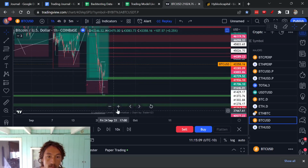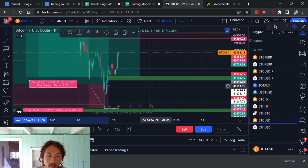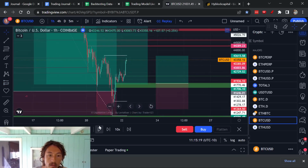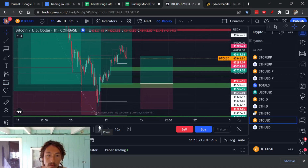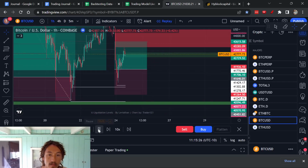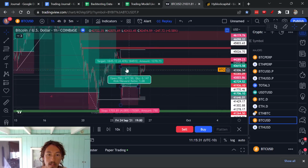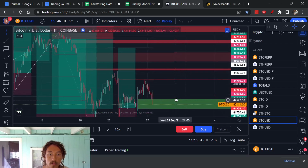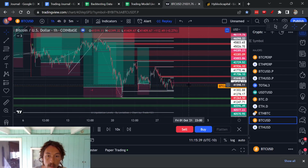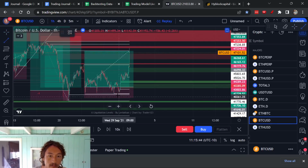Now, I like the idea of a long right here. If it wants to fill, which it might not. Interesting. Does fill. And then, does it stop me out? No.